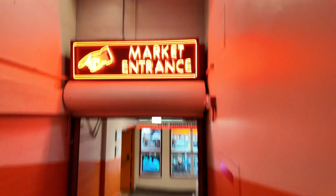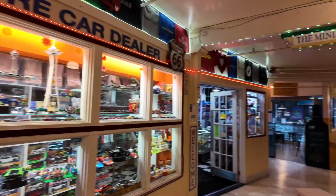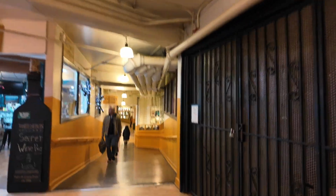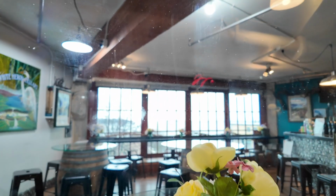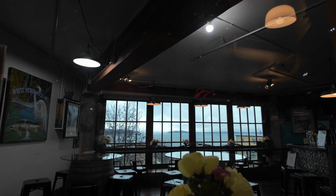So what's cool about the market is you go down and there's probably 3 or 4 levels down to the market. A lot of people don't realize that. There's a lot more to the market than just the fish guys in the front. You'll find a bunch of cool random shops and they all have really sick views for the most part. Check this one out right here. This is just some random wine shop and it's got a really sick view out the window.